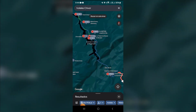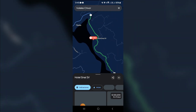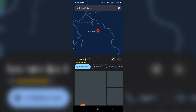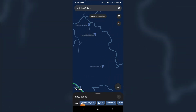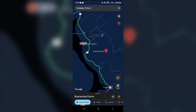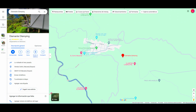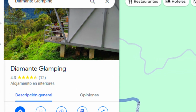For the most part, I use Google Maps to look for lodging on my trips. So far, it's been the easiest way to look for places at the right spot, as well as the easiest way to look at the pictures and ratings. Most places post their business phone numbers so you can easily call for prices and more information. After several minutes looking for lodging and calling places, we finally found Diamante Glamping, with a comfortable price, good ratings, and nice pictures.